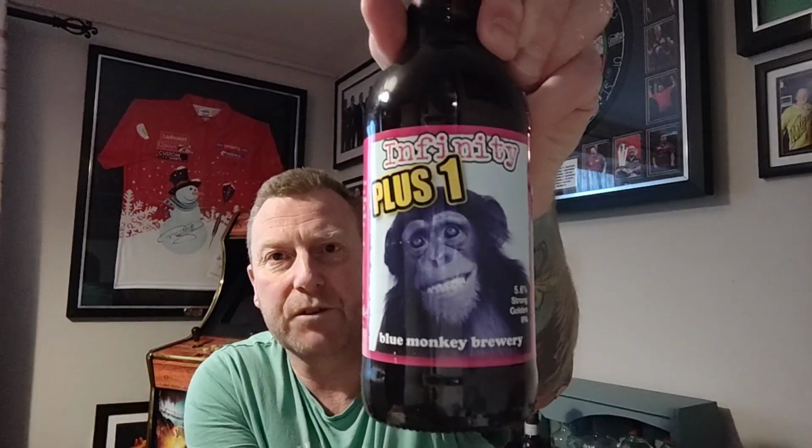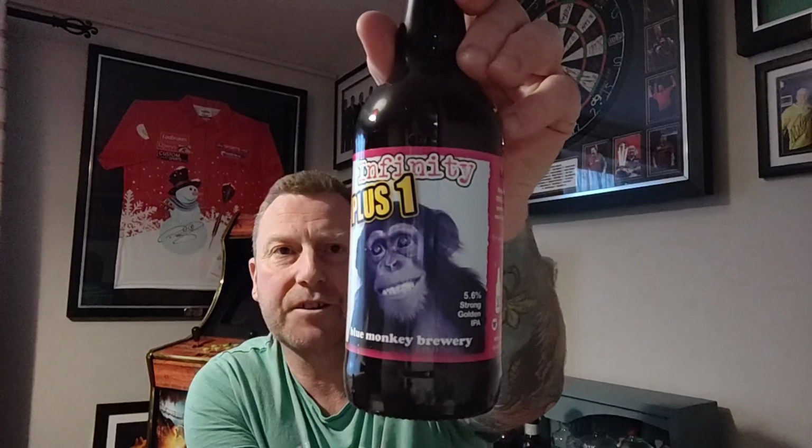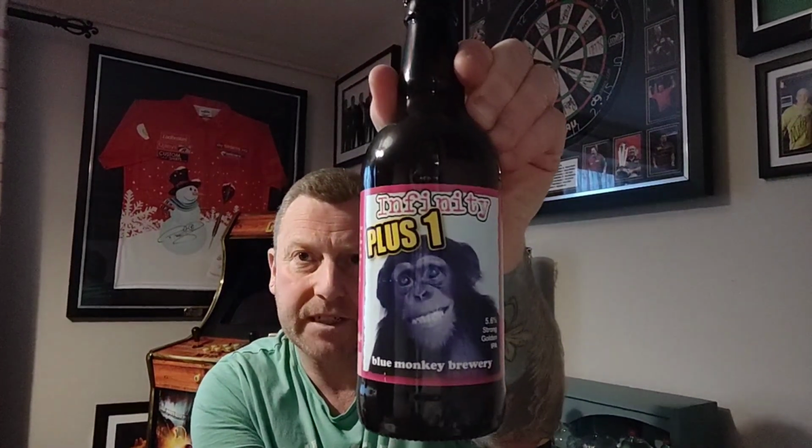So yeah, the beer that he sent me is actually from a brewery. I wouldn't say they're local to him, but clearly he can get hold of their beers from where he is. It's a brewery that I've never had anything from, and they're out in Nottingham. We are taking a look at one from Blue Monkey Brewery. This is their Infinity Plus One. It's a strong golden IPA, coming in at 5.6% ABV in a 500ml bottle. I think this cost him somewhere in the region of about £2.50.